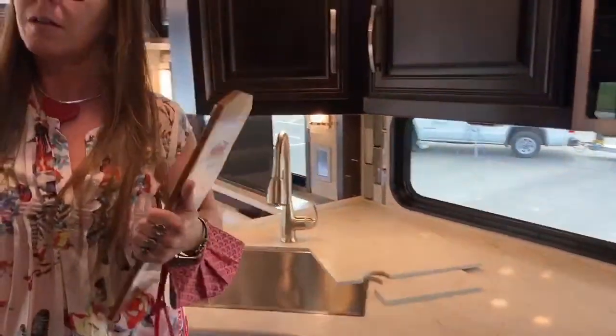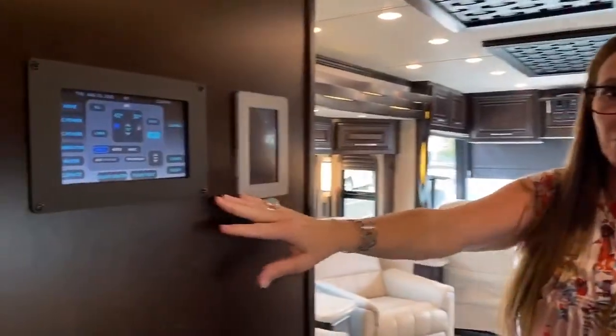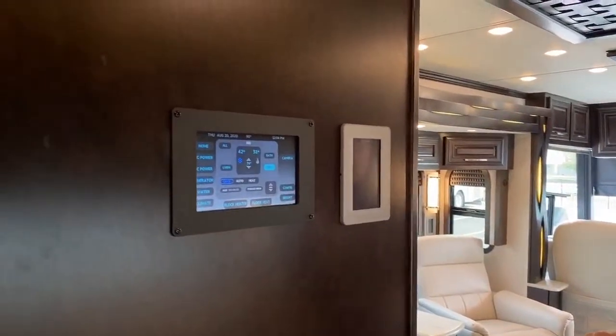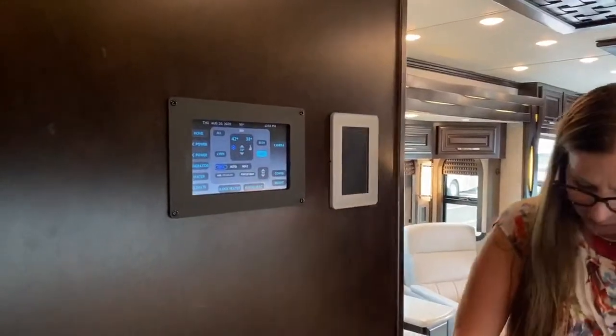Now you'll notice here in our centralized control unit that it says something about floor heat. So yes, we do have heated floors on this coach. We also have central vac. So down here you'll notice there's a little fitting for the pipe.